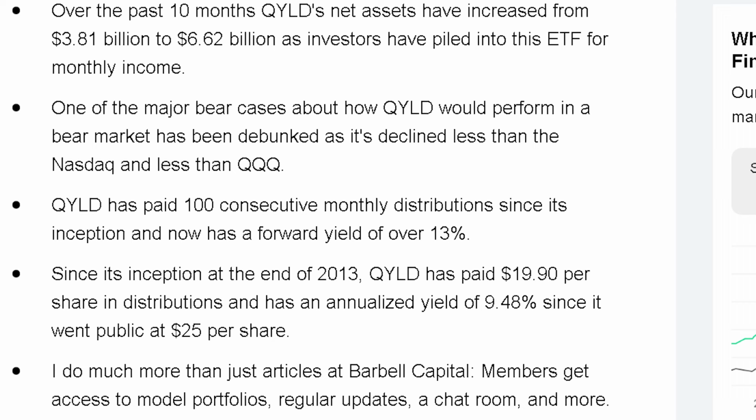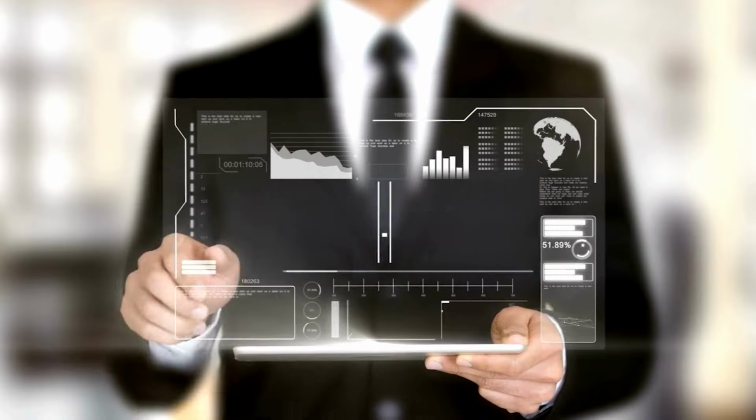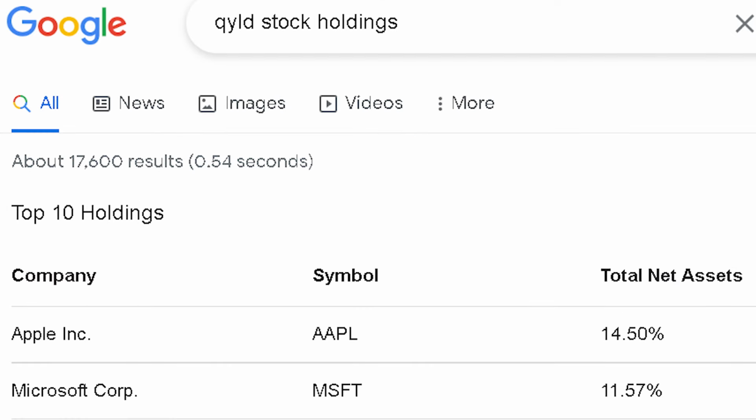Since its inception at the end of 2013, QYLD has paid $19.90 per share in distributions and has an annualized yield of 9.48% since it went public at $25 per share. QYLD has a dividend yield of 15.88% and paid $2.64 per share in the past year. The dividend is paid every month, and the last ex-dividend date was August 22, 2022. In conclusion, QYLD is an incredible ETF you can invest in, observing its growth throughout the years and how its current yield has reached this point. No doubt, big companies such as Apple and Microsoft are included in its holdings.